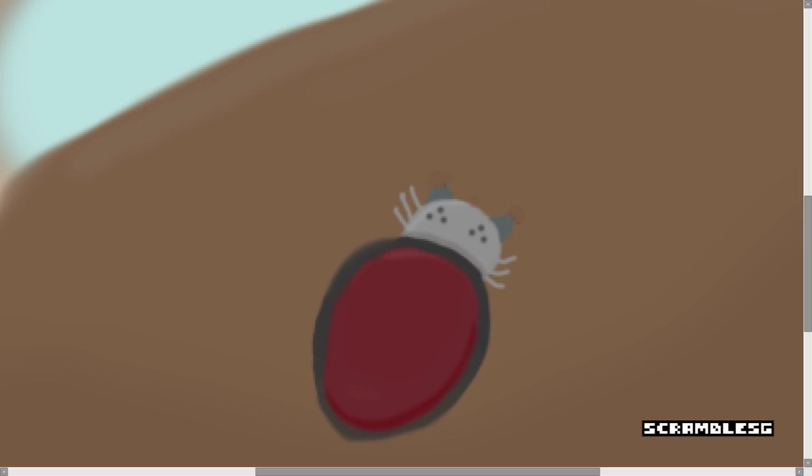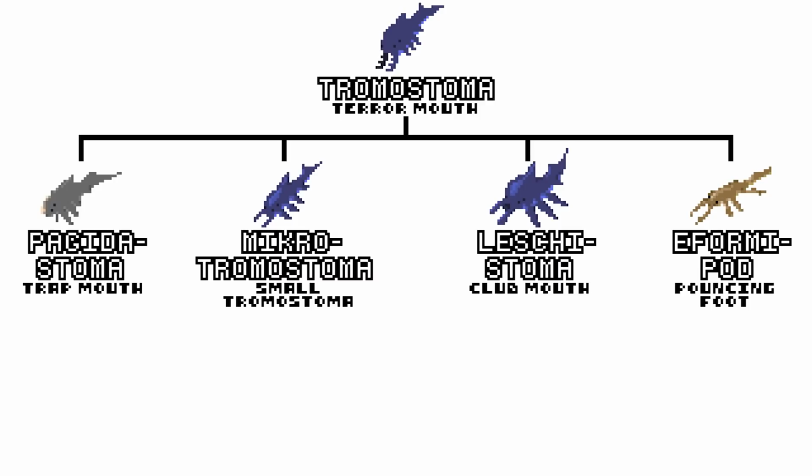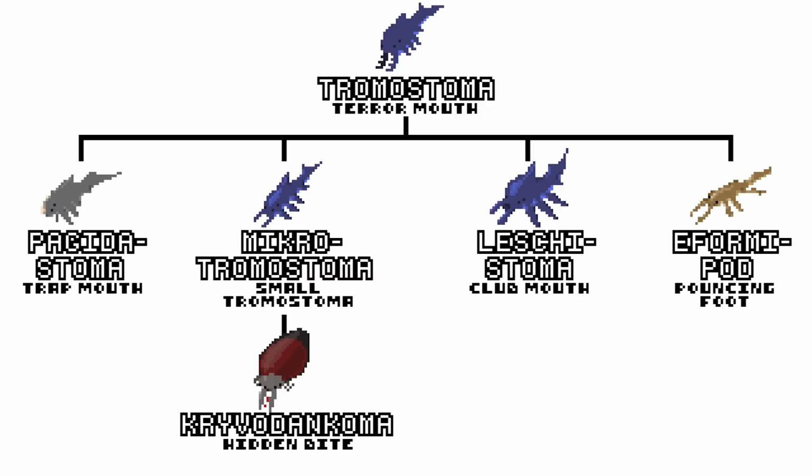The eggs will be coated in a sticky substance, similar to Almopod, which will allow them to adhere to the host's body. This creature may grow to be half a centimeter in length and may live for a little over a year. This parasite shall be called Cryodenchoma, or hidden bite.